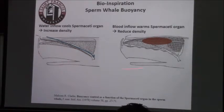This is really an interesting idea, like you'll see in a second. Buoyancy control is a function of the spermaceti organ in the sperm whale. So this is the biology of the thing. Sperm whales were nearly hunted to extinction because of the oil in the front of their heads.